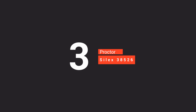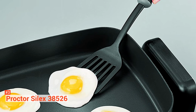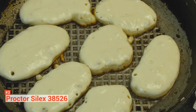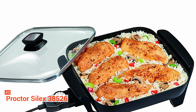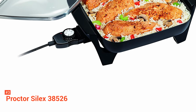The 3rd product on our list is the Proctor Silex 38526. This skillet is a small yet mean device. Its cooking area is similar to the Presto 06620, that is 11 inches. It comes with an adjustable temperature that you can set according to your preference, plus a plastic handle that remains cold to the touch. That will make cooking a whole lot easier, removing the need to search for a pot holder in the heat of the moment.